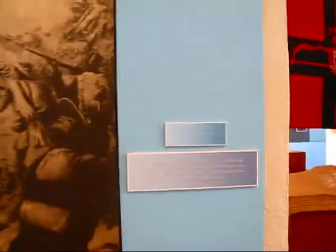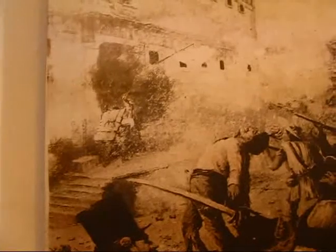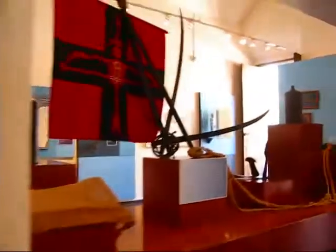La figura del Pípila entrando a la Alhóndiga. Oh, that's him entering, protected by the rock on his back. Holding the torch and the rock on his back. And what he did was he torched the wooden portal, because the Spanish had barricaded themselves inside, and that's how he gained entry to the building. Okay. Very interesting.